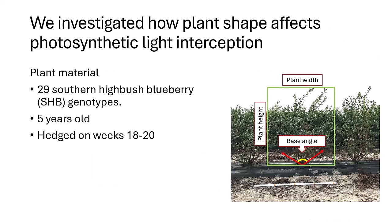So my postdoc set out an experiment in collaboration with Patricio Munoz's team, and we took a look at 29 different southern highbush blueberry cultivars. These plants are 5 years old, grown under commercial conditions. They are hedged, as is common commercial practice in Florida, at about 65 centimeters from the ground, usually in weeks 18, 19, or 20, depending on where in the northern part of our state you are. We use three very basic measurements: plant height, which reflects the vertical distance between the ground and the tallest point in the plant; plant width, which we measured across the row and reflects the horizontal distance between the furthest points in the plant; and the base angle, which represents the angle between the two furthest canes, assuming that they would connect at or below ground in the bed.